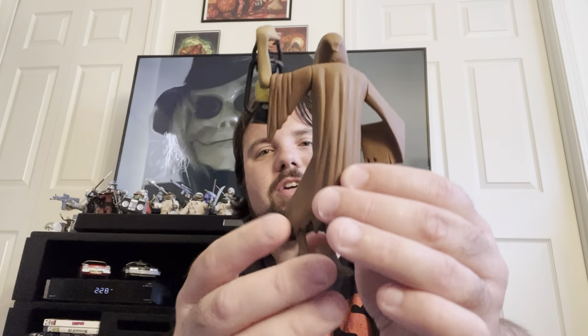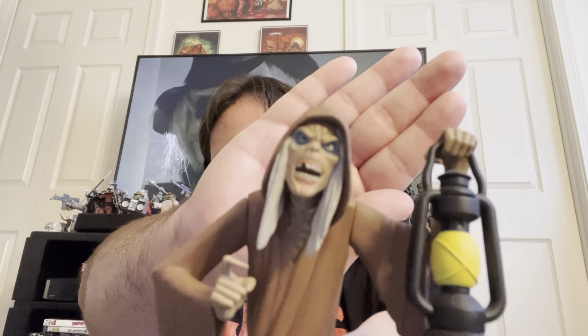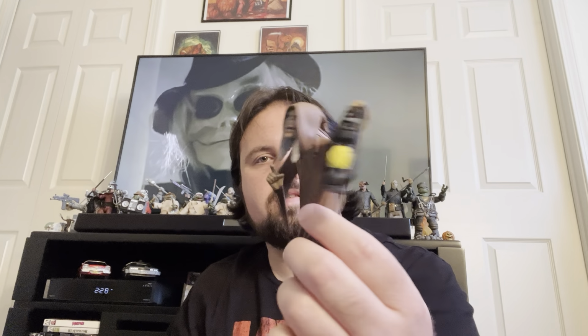100% needs to stand. Good luck trying to get this thing to stand without putting on a little stand. But yeah, that's really nice. Very cool, very cool. And then we have Captain Blake from The Fog.